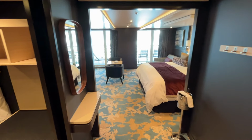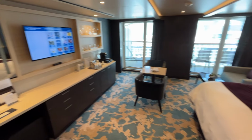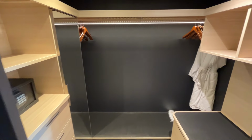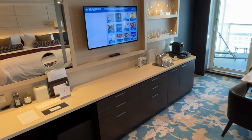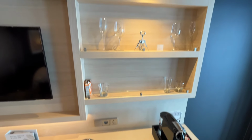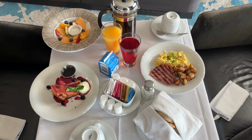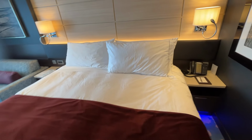Speaking of cabins, we were in a penthouse suite with balcony, which was very spacious and comfortable. It included a walk-in closet that my friend appreciated very much, a counter that spanned the length of the room with tons more storage, as well as an espresso machine and various glassware. There was also a small dining table that came in handy for room service.